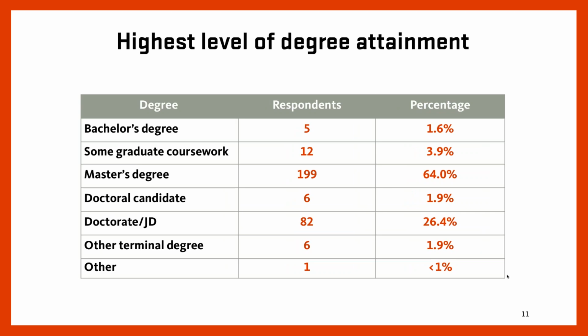We also wanted to know the highest level of degree attainment from our respondents. And we mentioned on an earlier slide that master's degree was kind of the largest number, but we also had over 1/4 of respondents who had a doctorate or a JD or another form of professional degree. So you'll see here that we have smaller numbers of folks who have only a bachelor's degree or some graduate coursework. The majority of our respondents definitely had kind of significant training going beyond the undergraduate level.